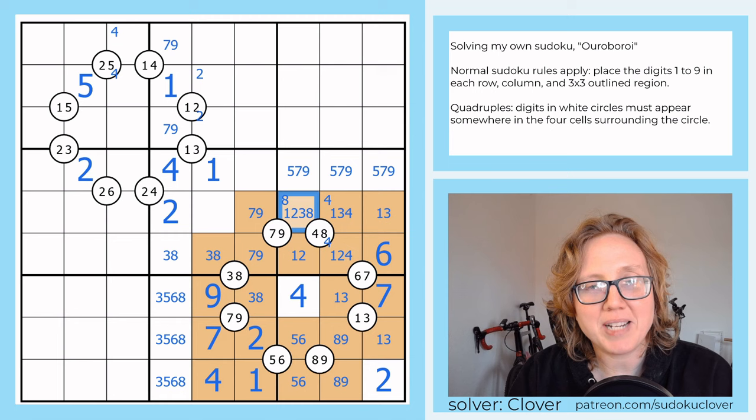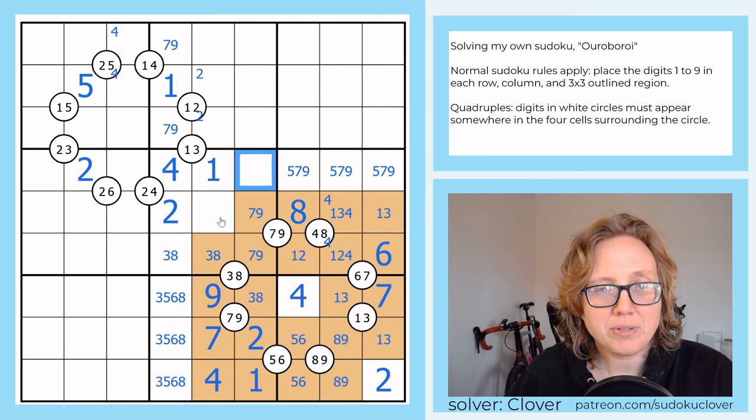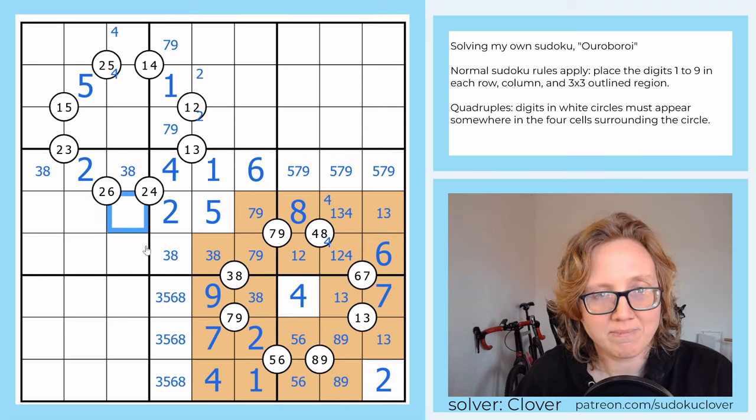So we can now place our 8 in region 6. It also tells us the only 2 digits we still need to place in this region are 5 and 6. So they're going to go here and here. So the last 2 digits to place here will be 3 and 8.